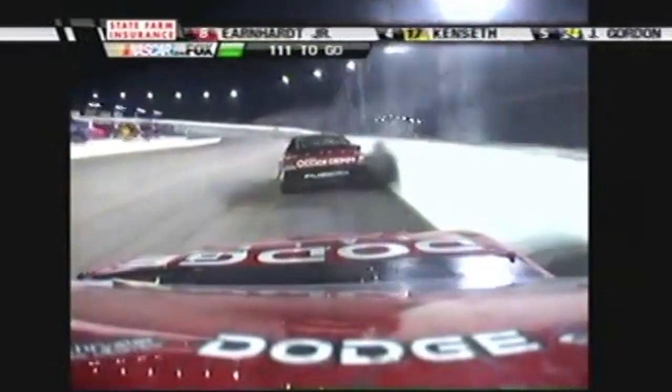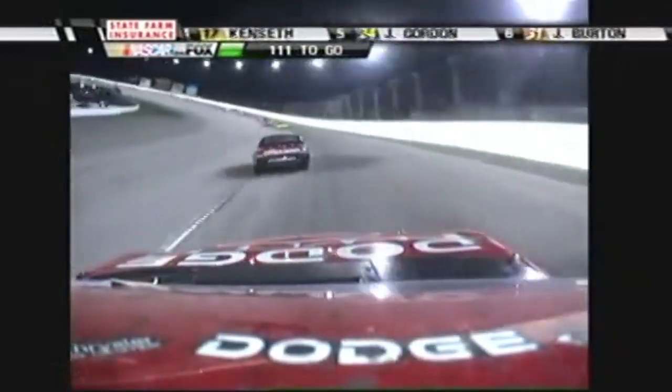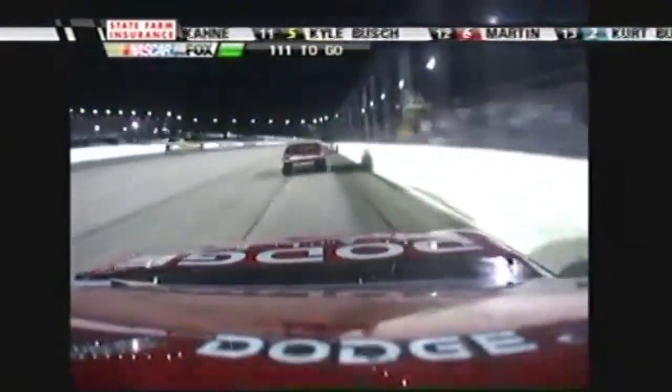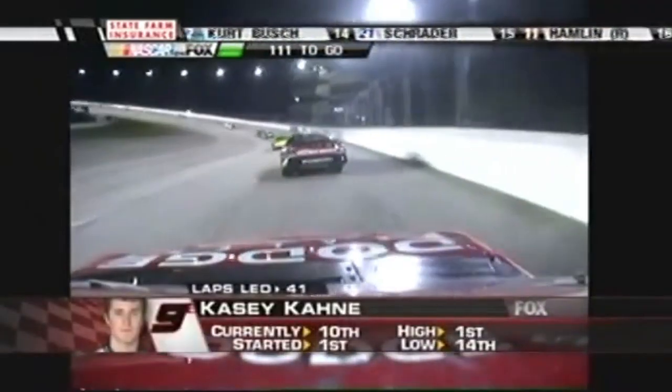The big question Kane has, Mike, though, he says, why were we so good earlier in the race and now we're struggling a little bit? Even though he's having a solid run in the top 10, they regrouped, went back on some adjustments, but he just came back on the radio and says, we are tight again, guys, to Steve.